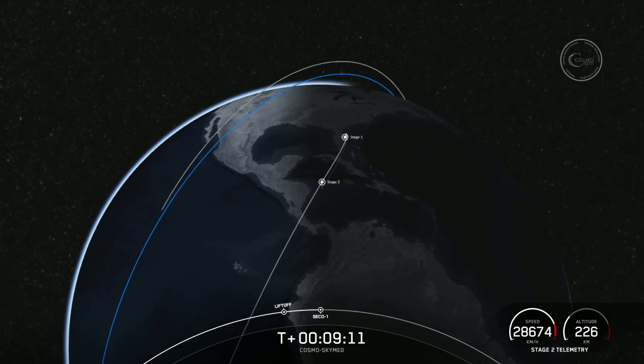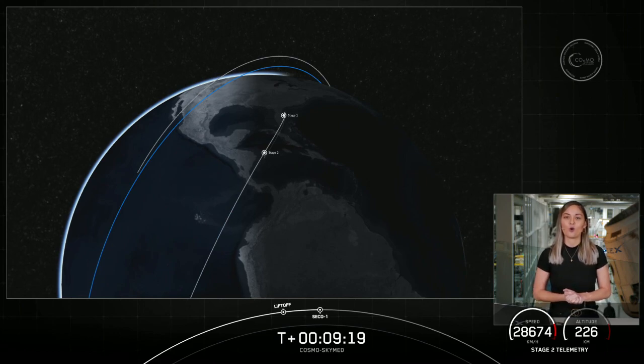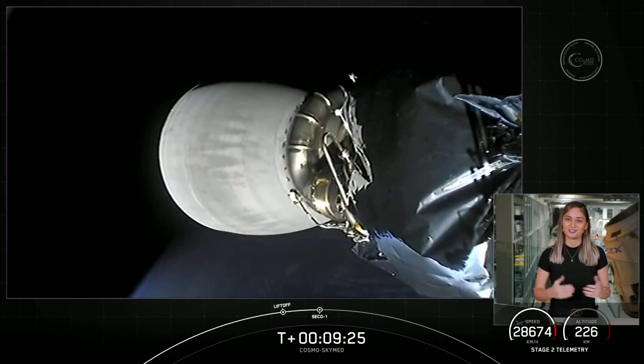Now, the mission isn't over just yet. The second stage is now embarking on its first coast phase. And after the coast phase, we will light that MVAC engine for a second time around T plus 56 minutes. So we'll see you back here in about 45 minutes. And in the meantime, enjoy the space tunes.